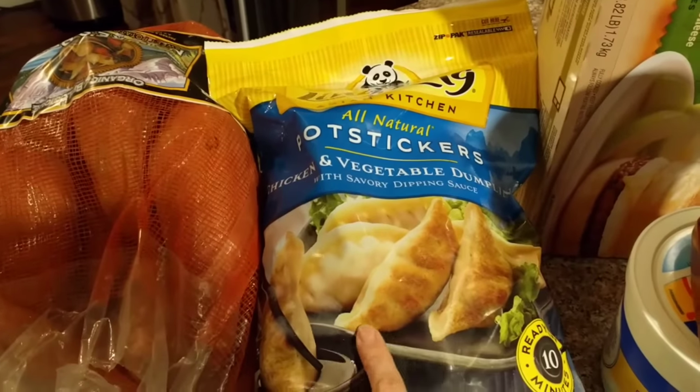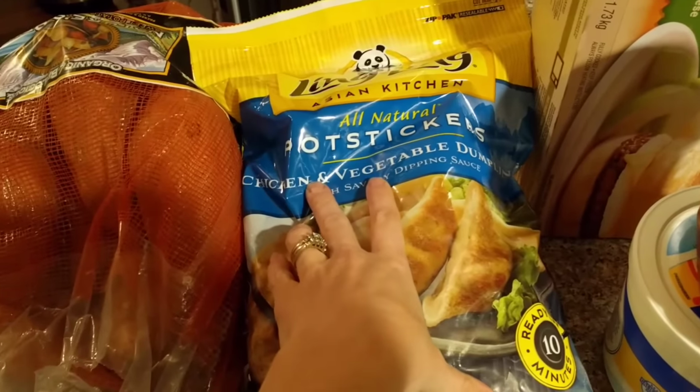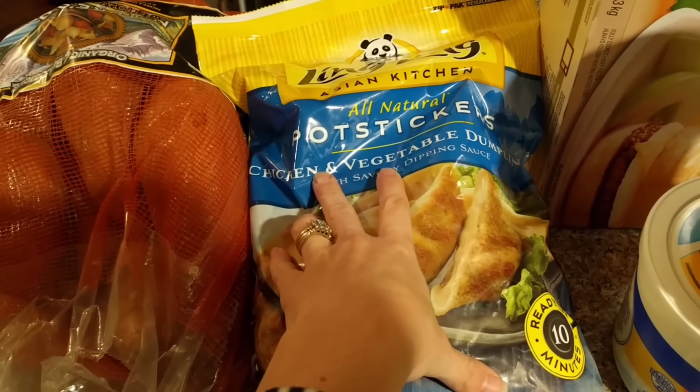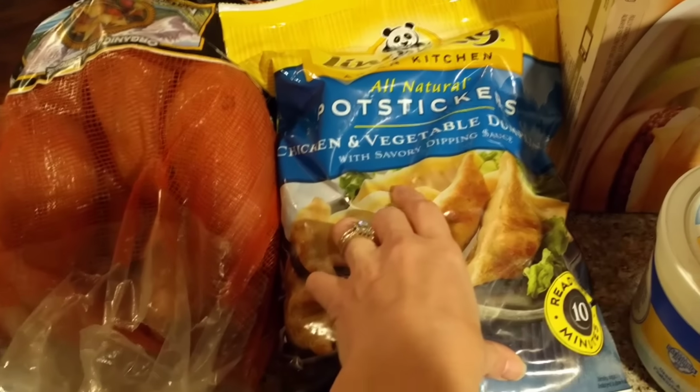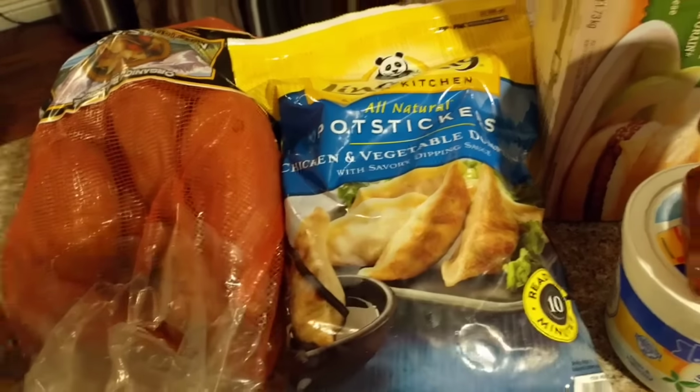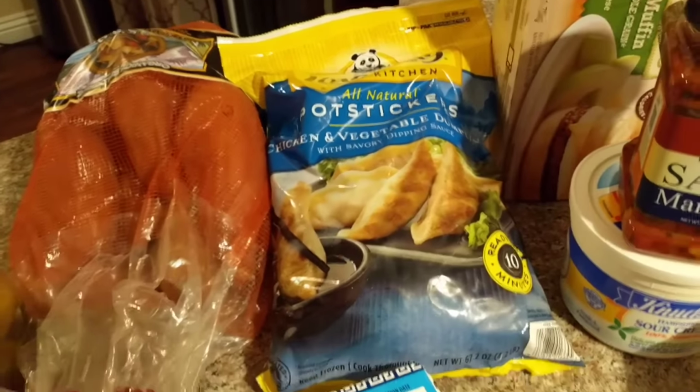We bought some more of the Ling Ling pot stickers. We still have about half a bag of our other one, but they are still on coupon. So I went ahead and got a backup bag because those are quick lunches. Both my husband and I really love those.